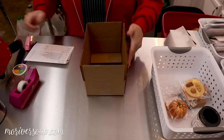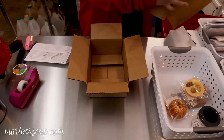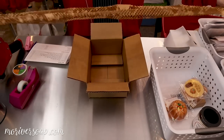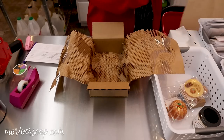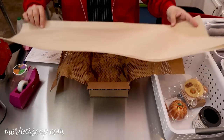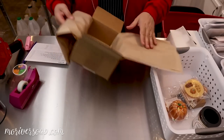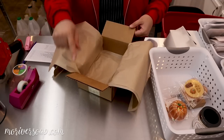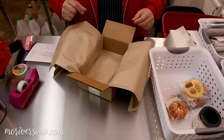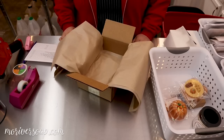So since I'm not using that padded mailer anymore, I do have to treat these a little bit different. So I'm putting in some protection paper wrap. And the only way I'm really able to do this in this box without being in that priority mailer is because I am shipping mostly cubic rates.